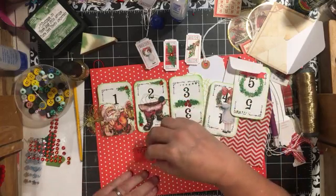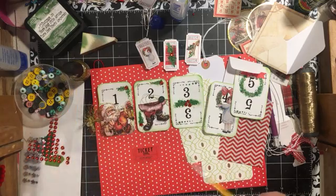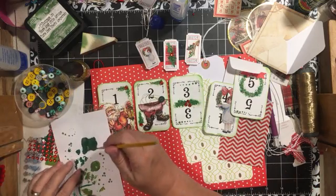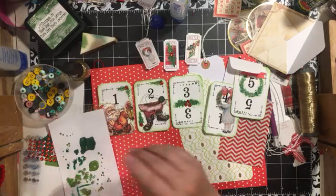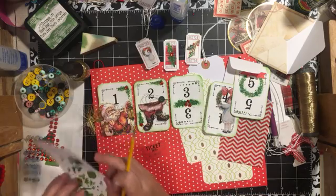Oh, I have a red ticket. Let's see how the holly looks on a red ticket. Oh, I hear we'll do this tomorrow. We'll check out holly on a red ticket.